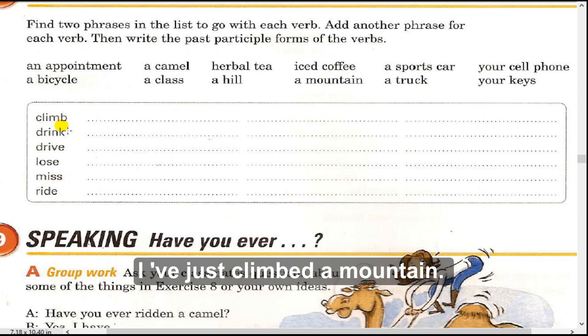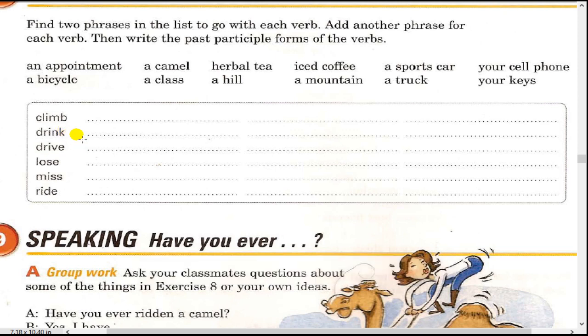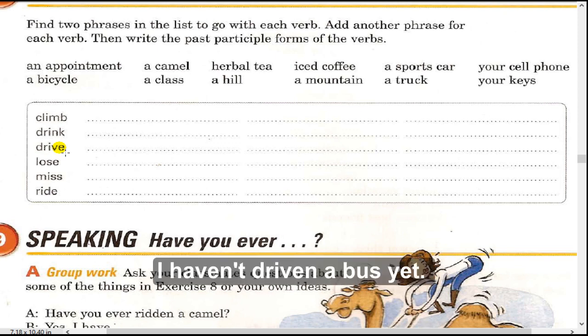Climb. I've just climbed a mountain. Drink. I've already drunk soda. I've already drunk herbal tea, herbal tea like green tea. Drive, drove, driven. I haven't driven a bus yet.